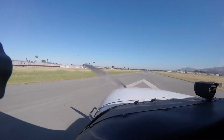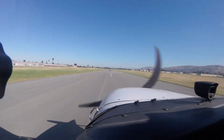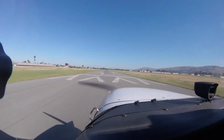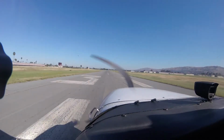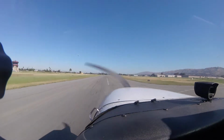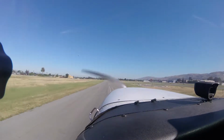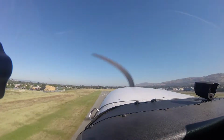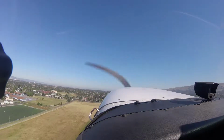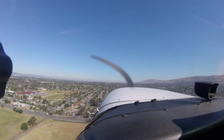Alright, looks like a bit of a tailwind actually, but not too much of anything. Okay. Good to go. Full power. Airspeed's alive. Engine instruments in the green. 55. Got your traffic at your 11?